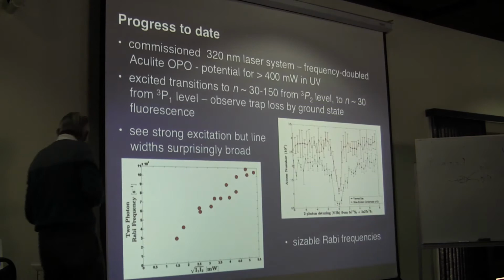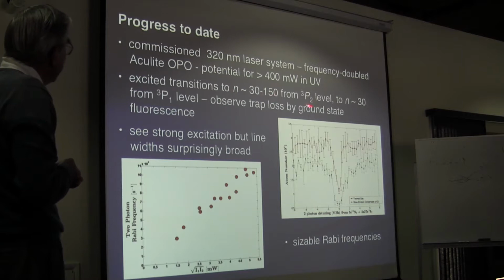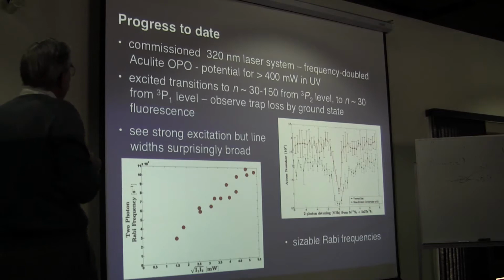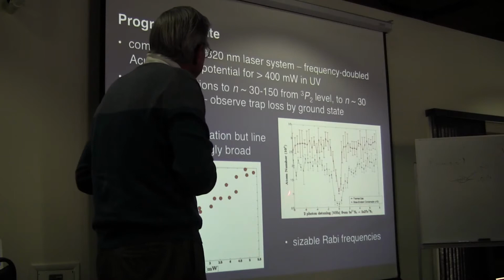We have a 320 nanometer laser system, which has the potential of producing about 400 milliwatts in the UV. We have excited transitions to N equals 30 to 150 from the triplet P2 level, and to N equals about 30 from the triplet P1 level. Those are not restricted other than by what the initial version of our laser could do. It's now being upgraded and it can do even better things. And we measure trap loss by ground state fluorescence that results from Rydberg excitation. And here are a couple of spectra that we see. Now we're tuning. This is the two-photon detuning. This is the atom number. We observe excitation by trap loss.